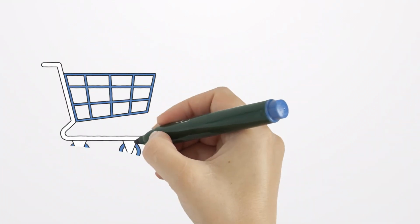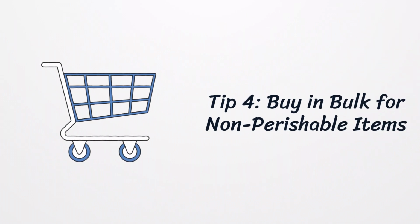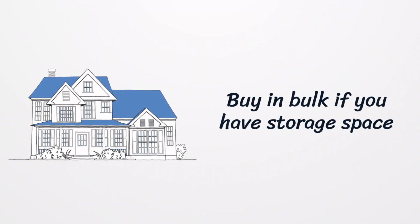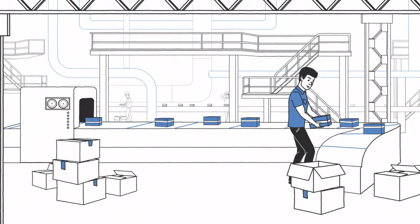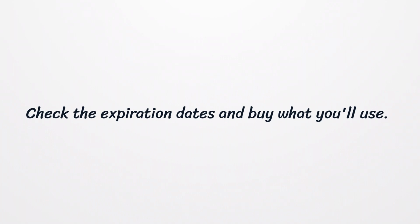Tip number 4 is to buy in bulk when you are shopping for non-perishable items. If you have the space to store them, buying non-perishable items in bulk is a great way to save money in the long run. Items like rice, pasta, and canned goods can be bought in larger quantities for a lower price per unit. Just be sure to check the expiration dates and only buy what you know you'll use.